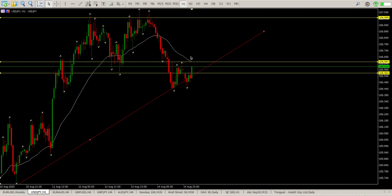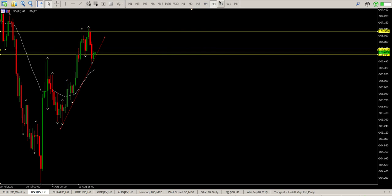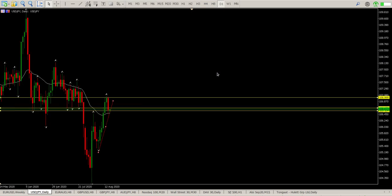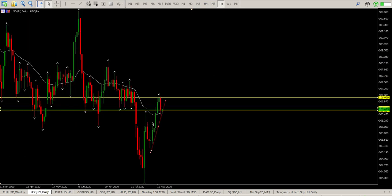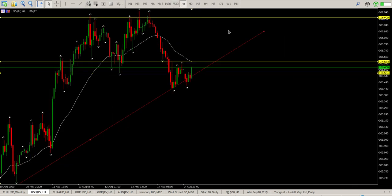Looking at the hour, I am looking at a potential trend change here, but look at the 4-hour or the 8-hour, we are basically in an upward trend. Okay, on the 8-hour, it is a reversal trend. Look at the daily, pretty much potentially a trend change as well, although this is a pretty big engulfing bar on the daily. Okay, so many opportunities for this thing to do something today.